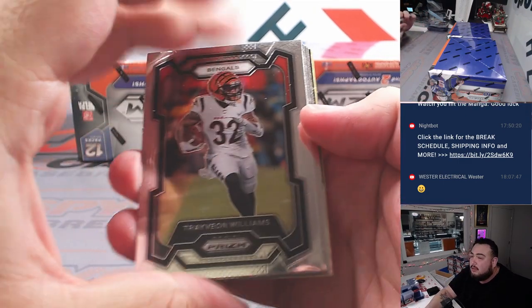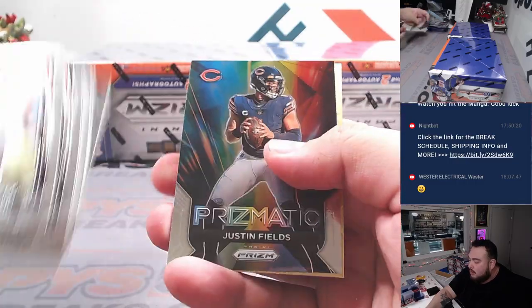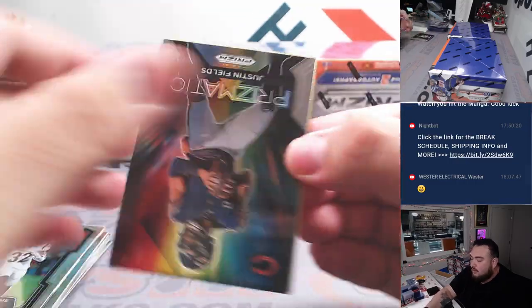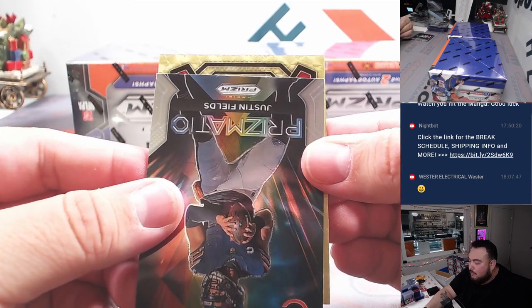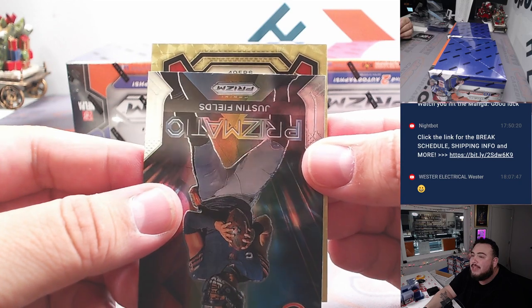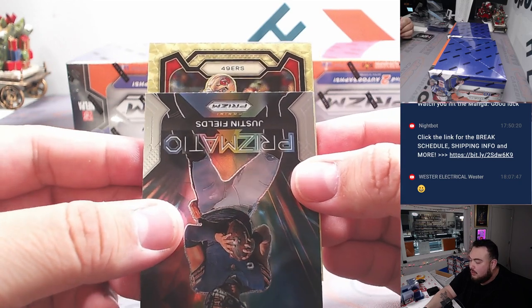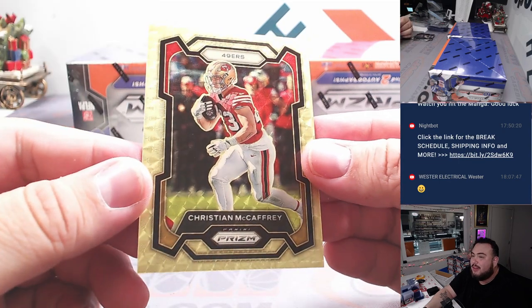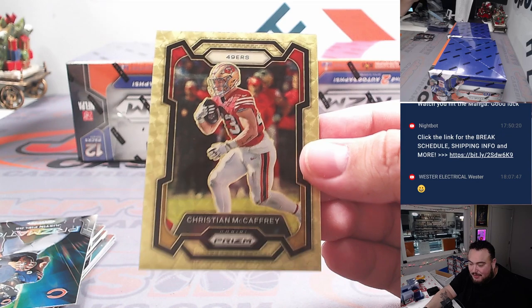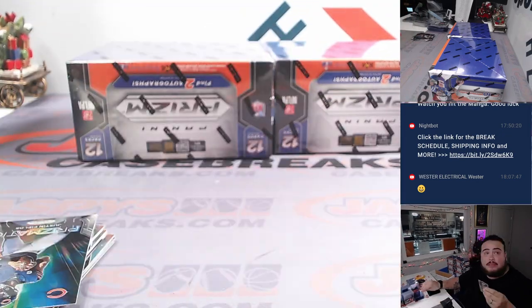Alright guys, here we go. That should just be either rookie or veteran gold vinyl. Let's see what we got. 49ers. And it's Christian McCaffrey. Very nice. Nice one there for the 49ers, Jose. 2 out of 5.